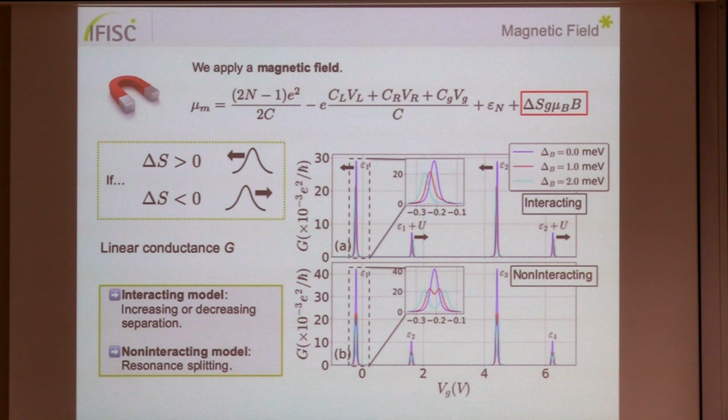For the moment everything is theoretical, just numerical calculations. When you apply a magnetic field in the non-interacting case, the molecular level would just acquire a different energy proportional to the Zeeman splitting. In the interacting case, where we have all these capacitances, it is also very similar. There is a Zeeman term proportional to the magnetic field B, and delta S is the change in the spin whenever one electron is added to your molecule. When delta S is positive, the peak shifts to the left because the gate voltage has to compensate this energy shift. When delta S is negative, you obtain the opposite behavior.